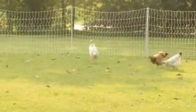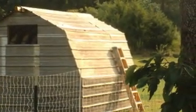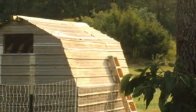Anyhow, I'm sure that's probably enough. Chicken house completed on the outside. We got the door and the sand to go. I've got to still cut out the nesting box area, build the door for it.